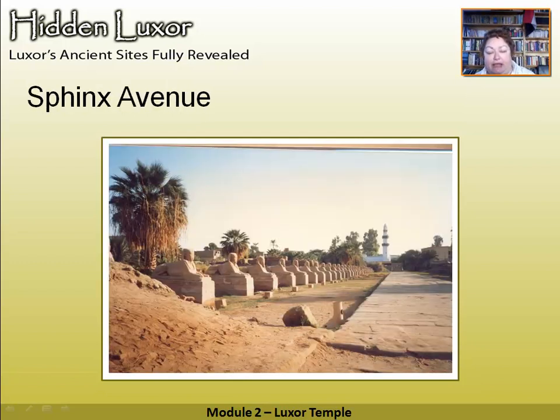Now, this is the Avenue of Sphinxes. We've seen it in the Karnak module. This is where it has led all the way from the Khonsu temple to the Luxor temple, and they are currently in the middle of restoring the whole stretch. This is just a little bit of it, and this photo was actually taken a fairish time ago before they started doing this work, so a lot of that vista in front of you has now been knocked down.